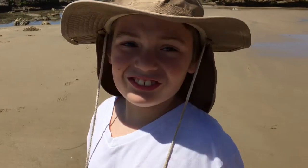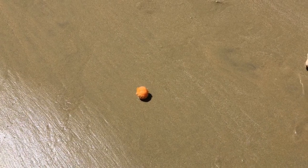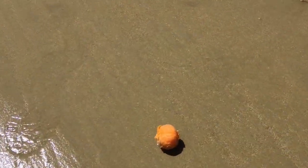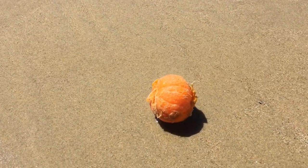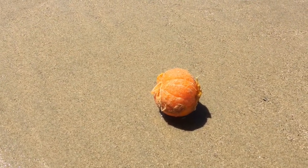All right, Mr. Valiant TV, we've made an amazing discovery at the tide pools. We just found someone's tangerine. Someone's orange or tangerine. We saw it from a distance. We were like, what is that awesome orange thing? It's an orange. That's the awesome orange thing. It's a tangerine. Sorry.